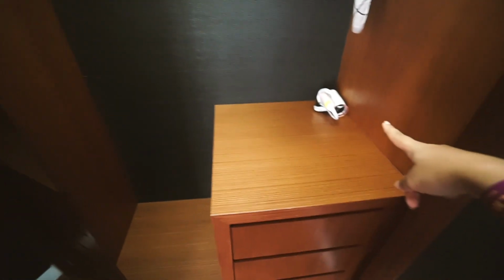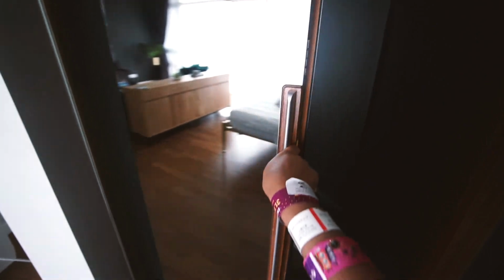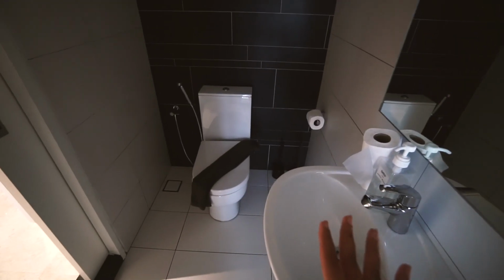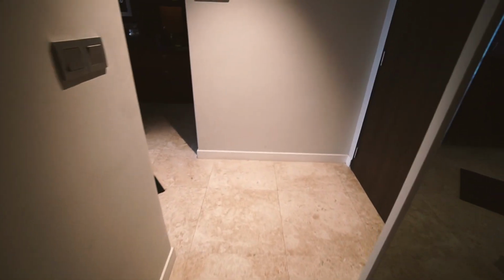Here's the wardrobe, which has like the essentials. It's even got an ironing board as well as a hairdryer and a lot of closet space. Let's just switch on some lights. I like that there is a separate bathroom here with a shower and a separate toilet. I'm going to be staying alone, of course, but it's really a nice detail if you have two people staying.